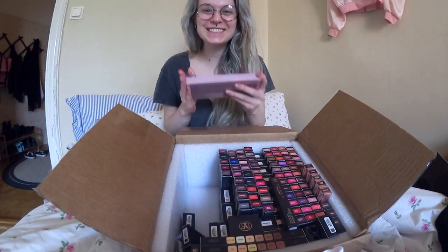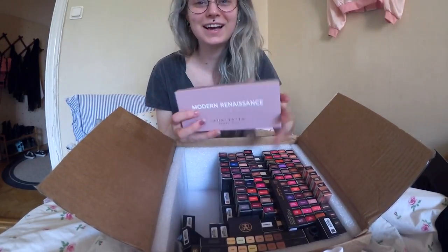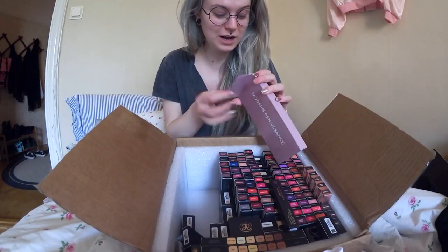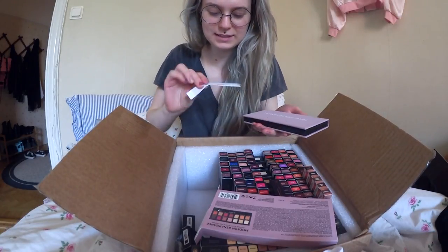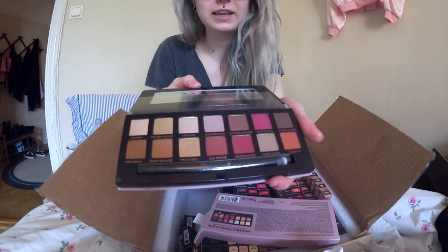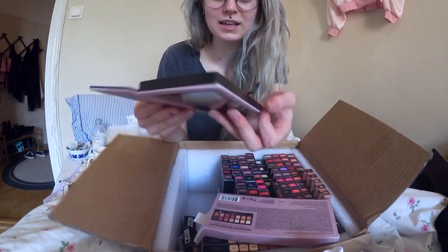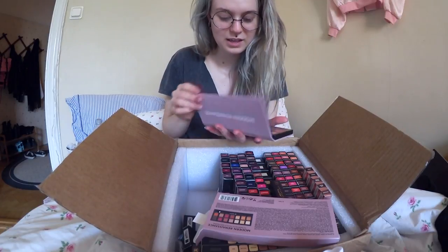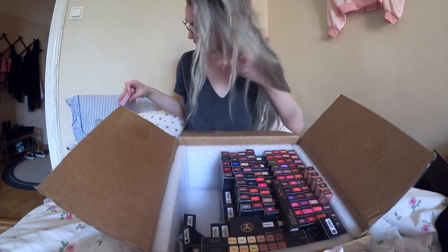Yes. I'm sorry. This is the warm tone palette that I was talking about, the Modern Renaissance. My friend Emma uses this pretty much every single day in her makeup looks. Makeup fang. Ooh, yes. I can't believe that I finally have this one. I can't tell you how long I've been wanting this. It is gorgeous, just the shades that I love. And it just keeps getting better and better, you know?